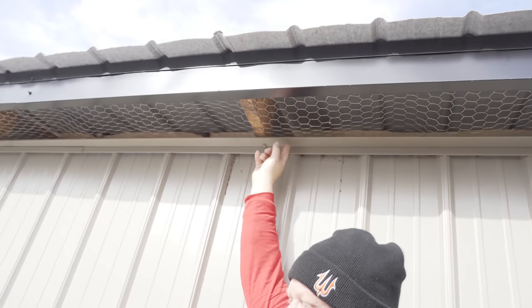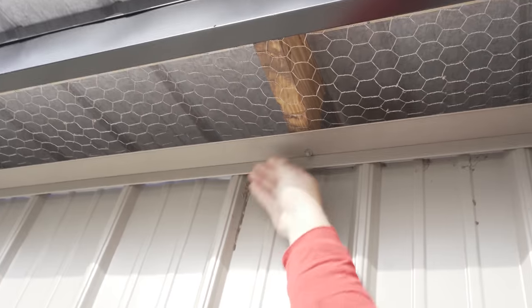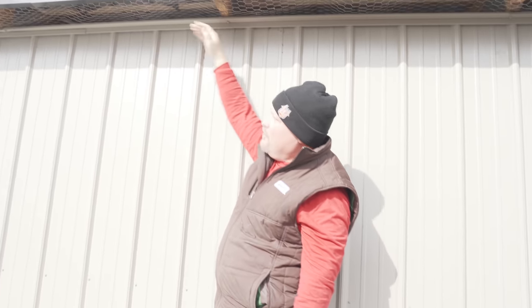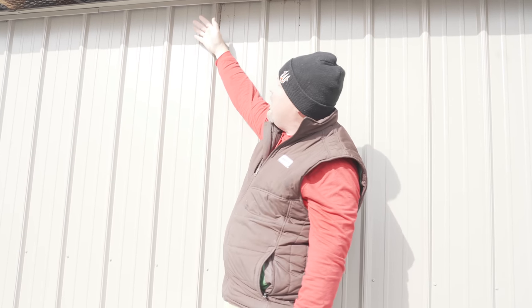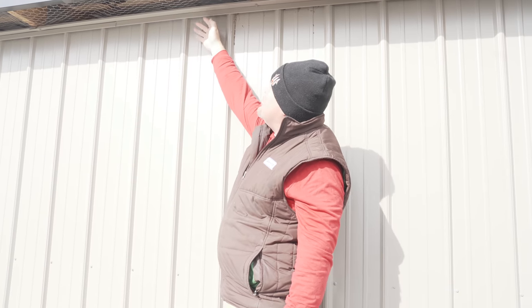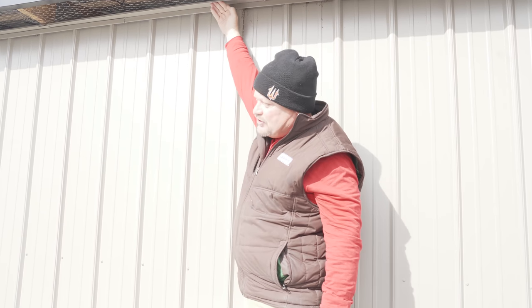But this board right here is important because this little turn right here, that is so when you're pulling air in here in the winter time and it's snowing, the air will hit this and roll, and then the snow will fall.